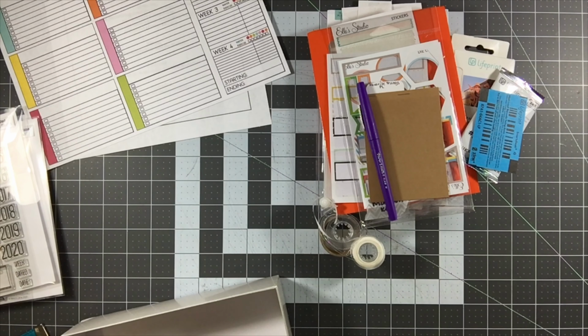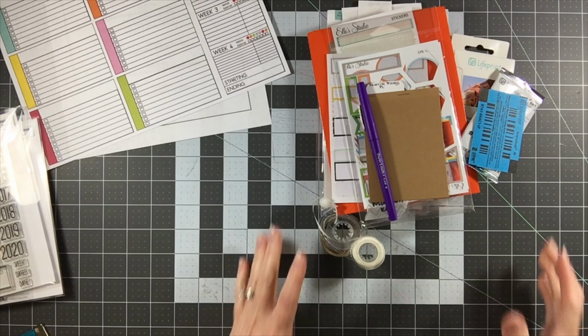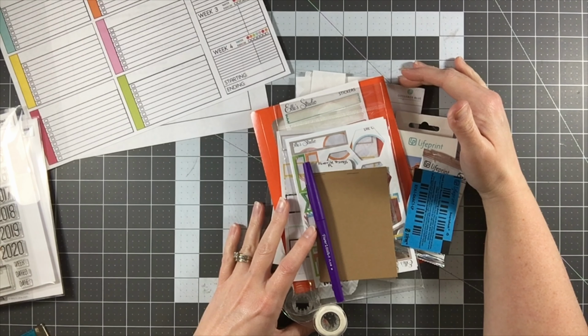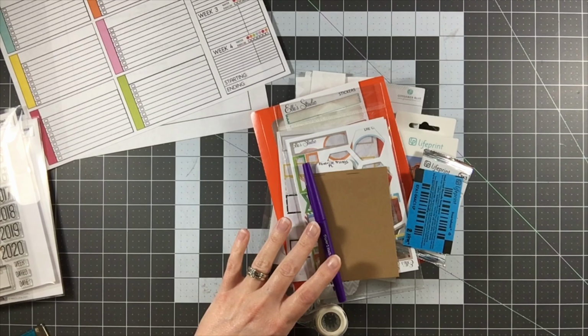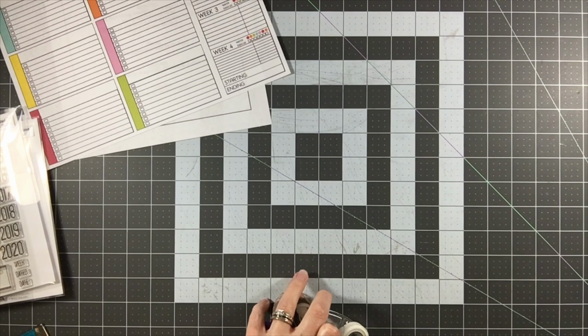And this just makes me the happiest. I'm not trying to use up everything I have, of course, but it does make me happy when I can see that I am using the things that I have. And this right here shows me that I'm not just wasting my money when I buy things, but I am actually being creative with it and enjoying the supplies and using them. So I'm going to go ahead and get this out of the way, and let's move on to the goal setting part of this.